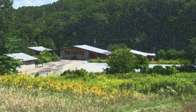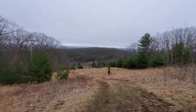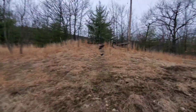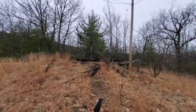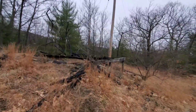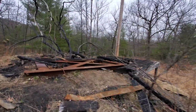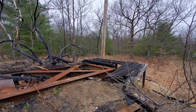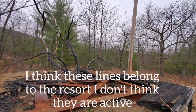These trails are actually tiny compared to some of the ones that I've been to. All right, there was a building here, at least part of one anyways, the top of the lift, and of course somebody recently burned it down. Doubt it was the fire department because it's right underneath some lines.